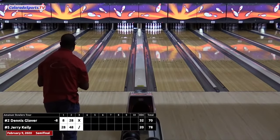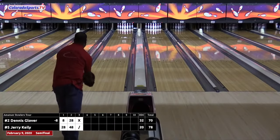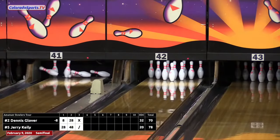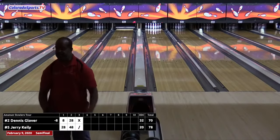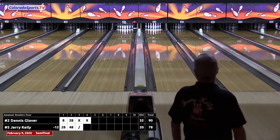So Jerry went double 9 spare, or double 8 spare, and Dennis went open, but he can get some of that back if he can double here. Come on, give him a break. There we go. That'll get him back in the match. All right, a key double there. All right, good job.